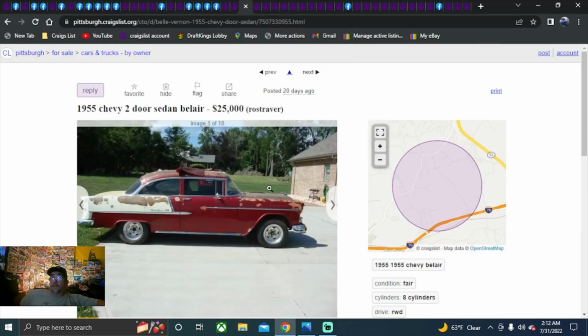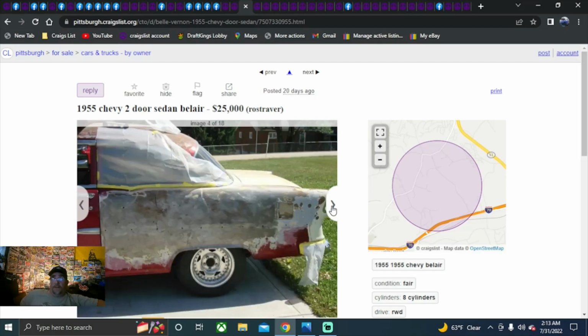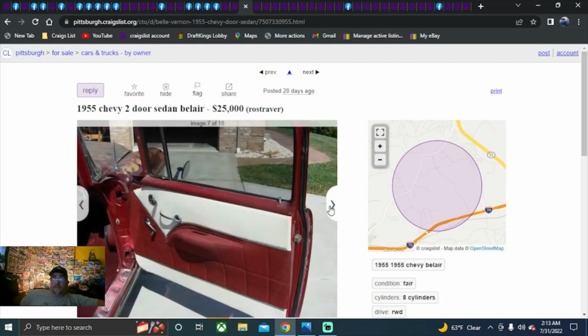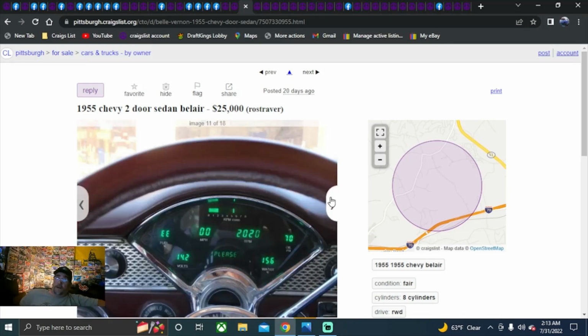On to another one. It's going to be in Pittsburgh. It's a 1955 Chevy 2-door sedan Bel Air. It's $25,000, posted 20 days ago. Almost looked like it caught on fire, but I think they took stripper to it. So that's what liquid stripper will do to your car. Take off big chunks of paint and leave all the Bondo. It looks like there was a lot of Bondo. Either that or it caught on fire.